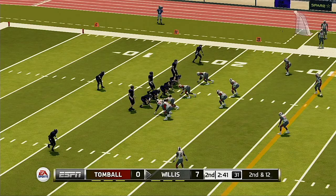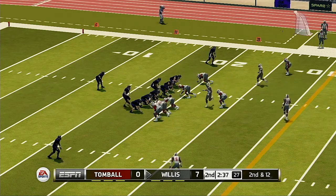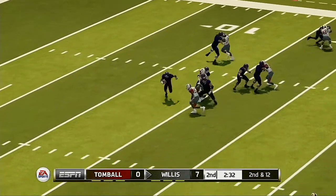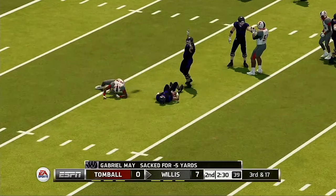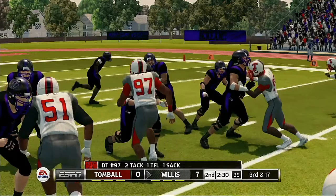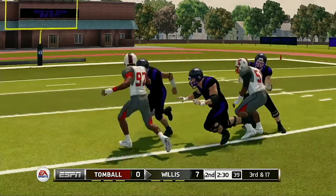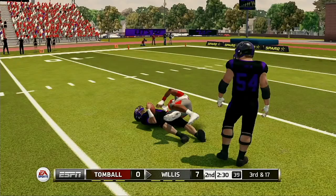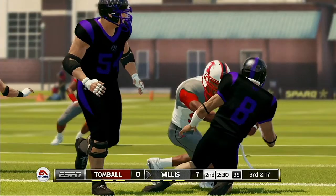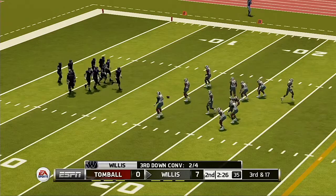From their own 19-yard line, second down. Now he's scrambling, and they got it. He just blew past the blockers and dragged the quarterback down. Boy, excellent play by the defense here. A few extra seconds, and those receivers might have been open. Third and long now after the sack.